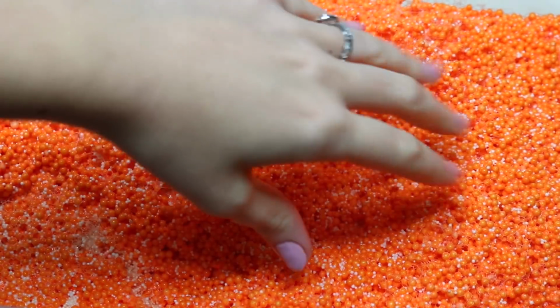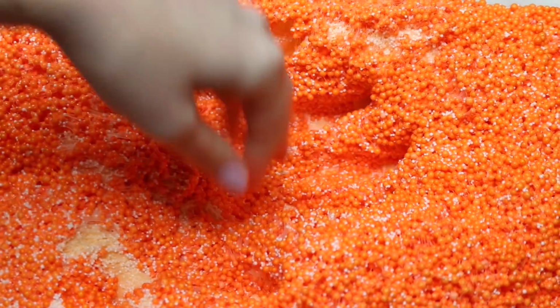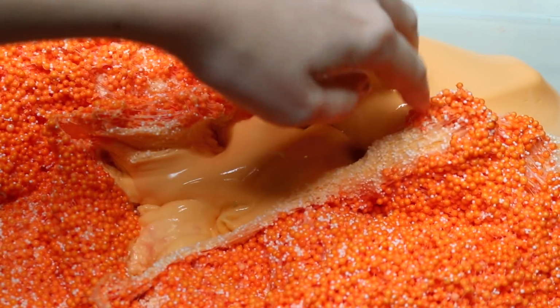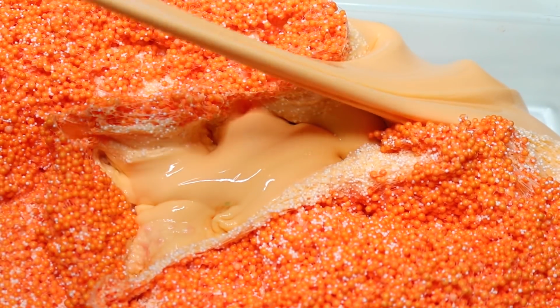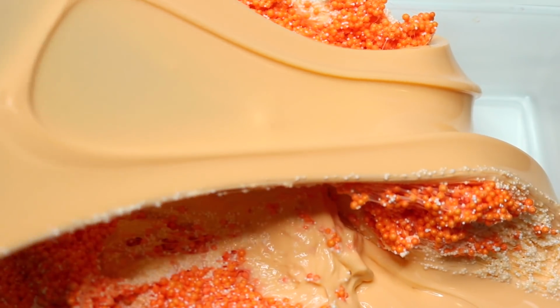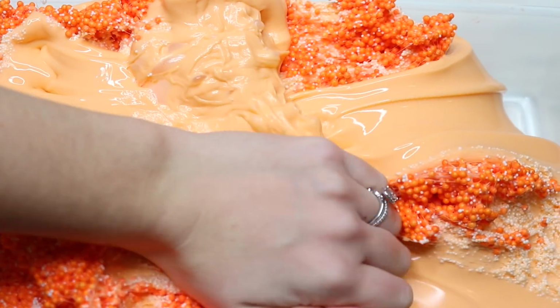Next we have Sunkist Orange, which smells just like the name. It smells really light and fruity, kind of like a tangerine or orange. It has a really pretty yellowish orange base, and it has some micro foam beads and some regular foam beads. It's really stretchy and glossy, and it is great for popping bubbles and stuff. It has a really fun light texture to it.